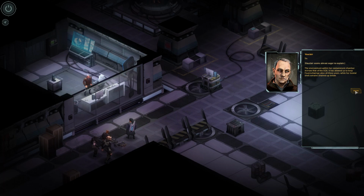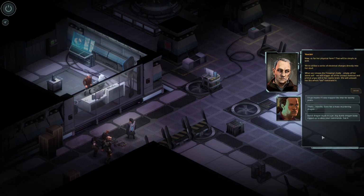Vauclair seems almost eager to explain. The environment within her containment chamber mirrors that of the SOX. It has allowed us to keep First Wing alive all these years while her bestial shell remains chained up below. As for her physical form, that would be simple as well. We've drilled a series of electrical charges directly into her skull. When we release First Wing's body, empty of her astral self, we will trigger all of the vicious instincts and primal urges left in her reptile brain. She will unleash her fire where we command it.